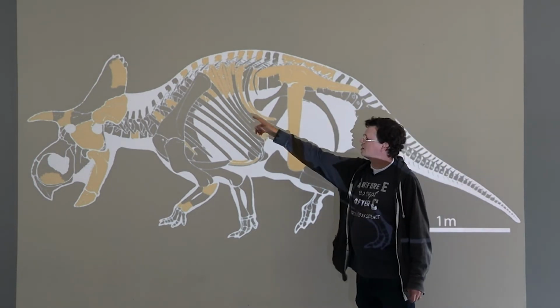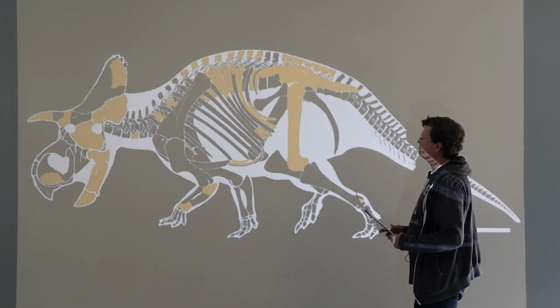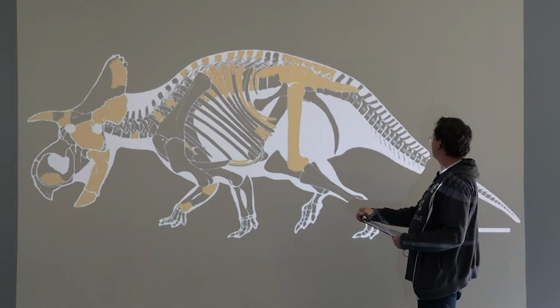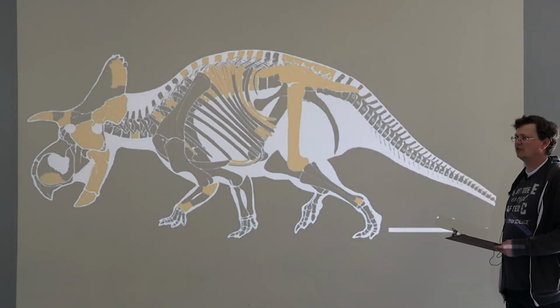The tan parts are the bits that were preserved, and so we got a fair amount of it. But it's not terribly big, being one of the earlier members of the group. It would have been only about 15 feet long, so it wouldn't have gotten too much longer than what you're seeing here on the screen right now.